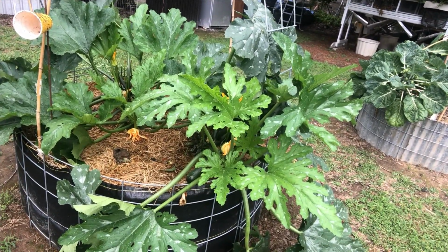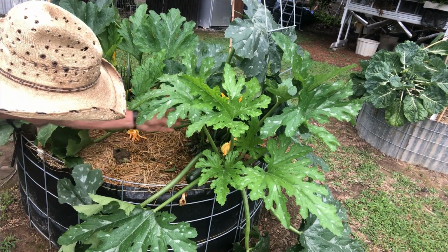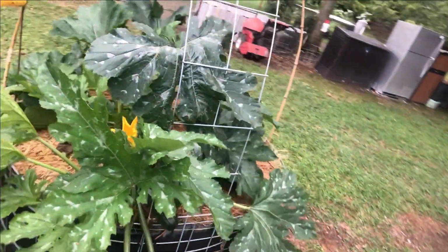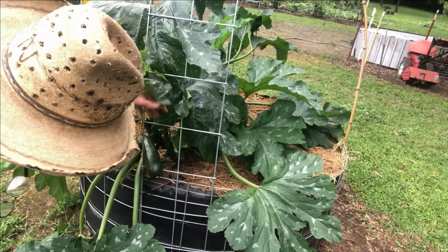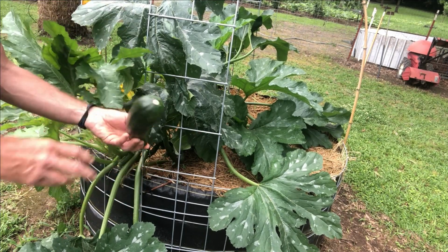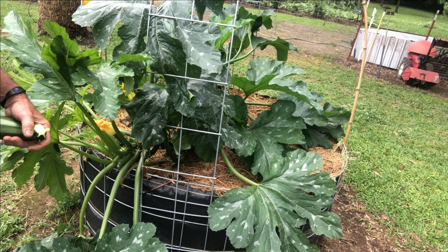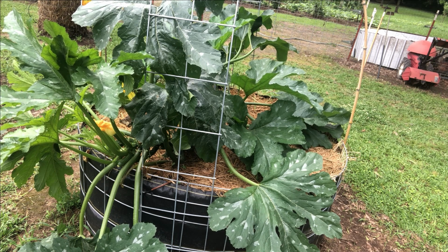Been harvesting 1 to 2 to 3 on these about every day to every other day. You can see right there, there's 2 ready to harvest today. And right there's got to be harvested, because that's about as big as I like them to get right there. I usually cut them off. I was going to give that a little twist when I was here with the camera, and it didn't break just right. May have it for supper tonight.